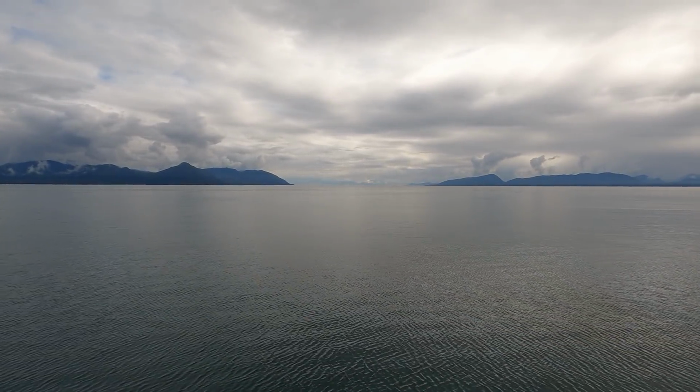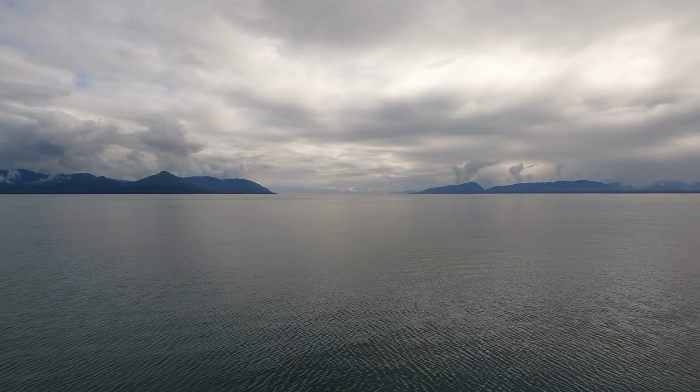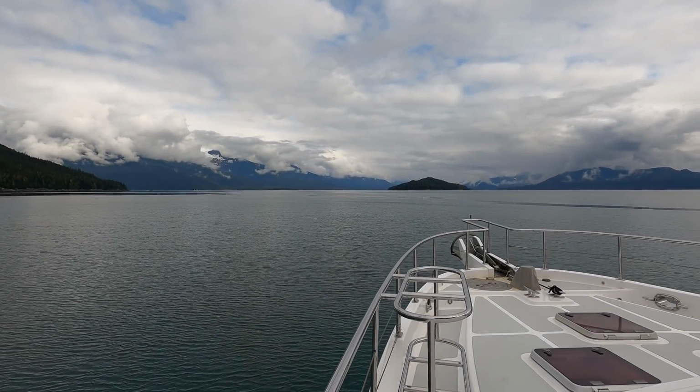This is looking southbound down Stevens Passage. We'll be headed down there next week. And we're in Holcomb Bay.